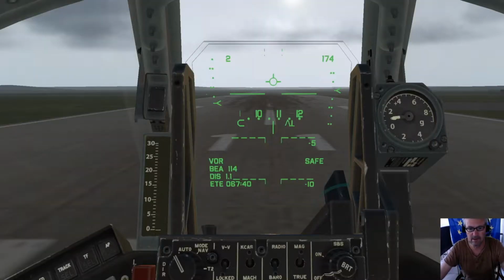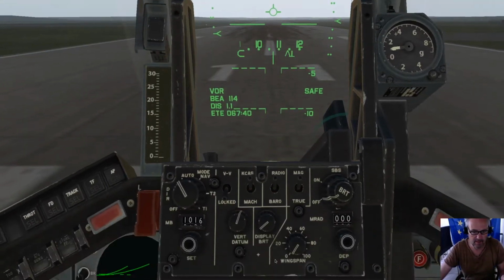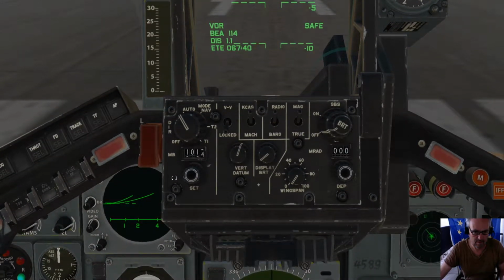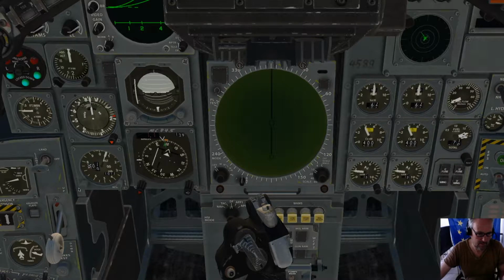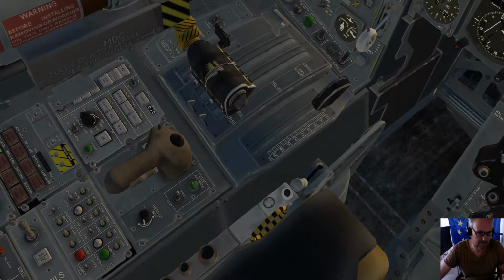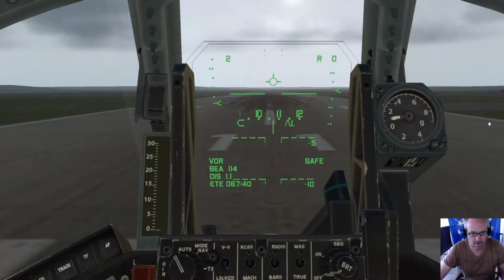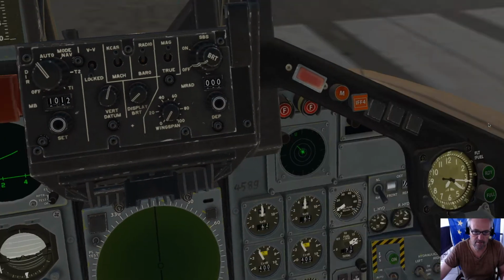No, of course not. Right, time to get going. Let's get the radio on 0. Let's get the weather. Variable 1012. Okay. 1012. 1012. Set my terrain following to 1500. Panels looking good. Fuel, that's good.